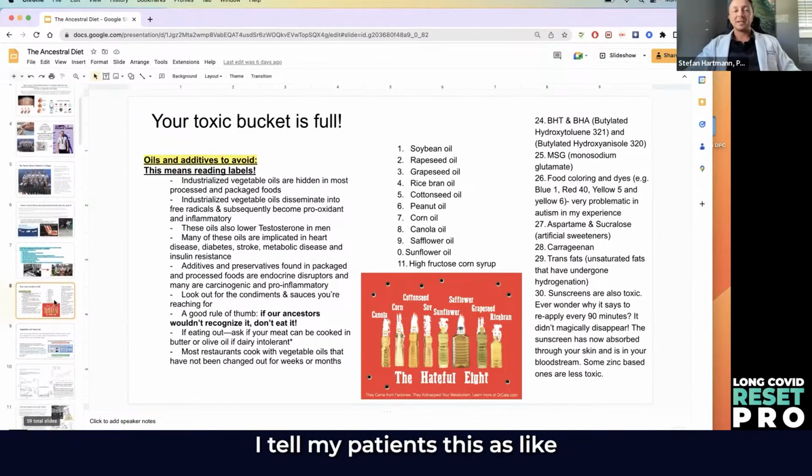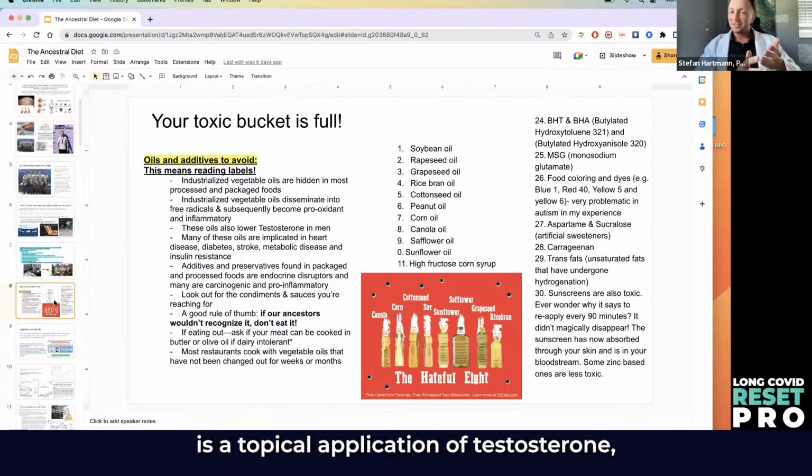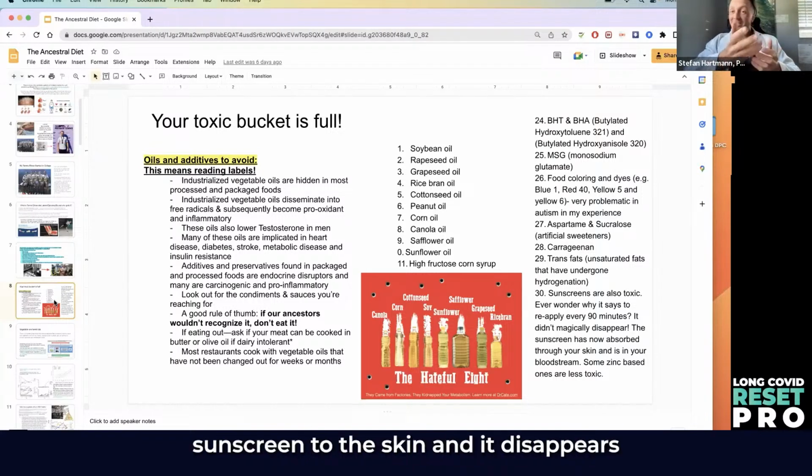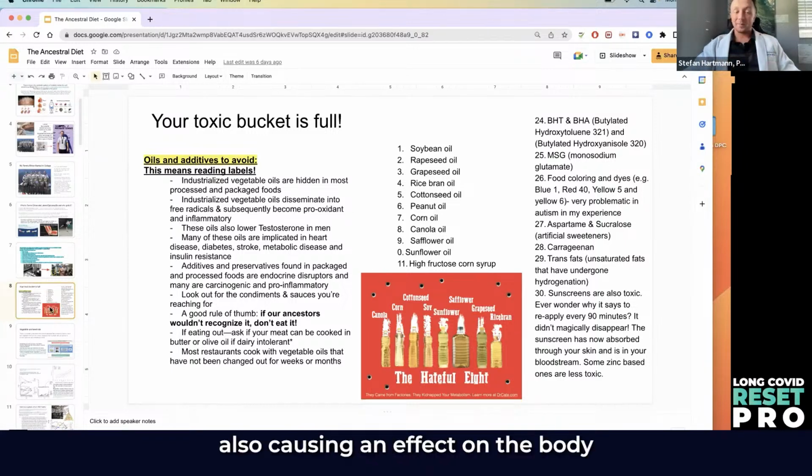I tell my patients this, I prescribe testosterone replacement therapy. A very effective way of delivering testosterone to the body is a topical application of testosterone. It gets absorbed through the skin. Now, what do you think happens with sunscreen? It gets absorbed through the skin. In testosterone, we want that to cause an effect, and it has a lot of beneficial effects on the body. Well, what happens when you apply sunscreen into the skin and it disappears after 60 minutes and you have to reapply it? Well, it's also causing an effect on the body, and we really don't know what it's doing, but it's been pulled off the shelves multiple times for cancer-causing properties.